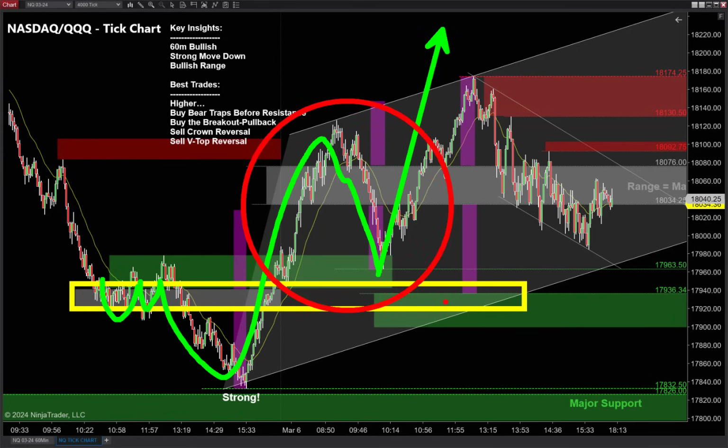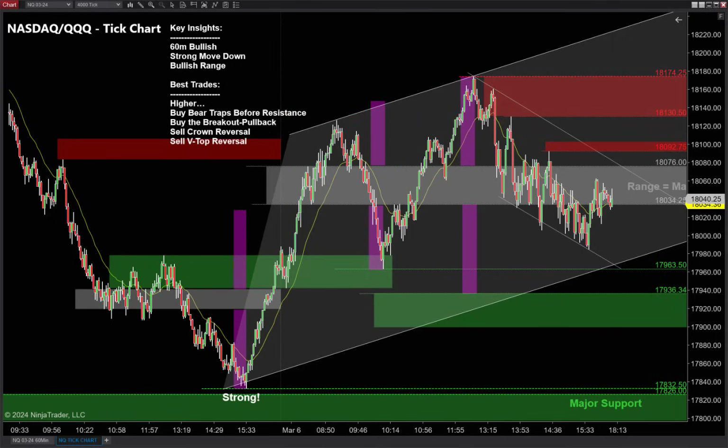I'll tell you right now, one of the easiest ways to make consistent money is to learn to trade breakout pullbacks. They sound pretty easy. I think everybody knows kind of intuitively what a breakout pullback is, but a lot of people struggle with them because you can't pick the bottom on it.